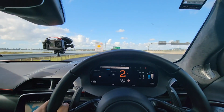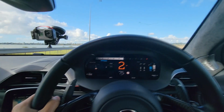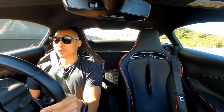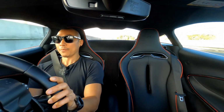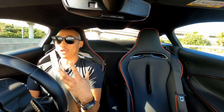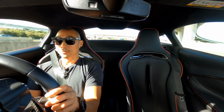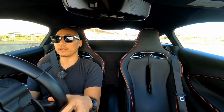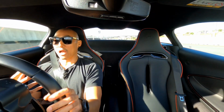And with this engine, with this powertrain, to get the most power out of it, you really have to build up the revs. It's quite interesting, like 3rd gear, 5,000 RPM. If I only give it half throttle, you don't feel the surge. You really have to press down the gas pedal to feel the surge. It's quite an interesting setup. I think McLaren really wants you to use all the revs to get the excitement out of the car.